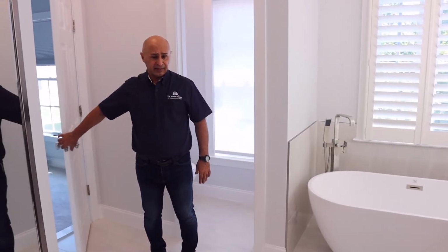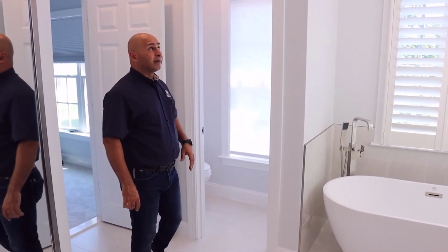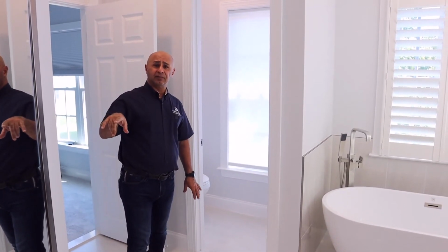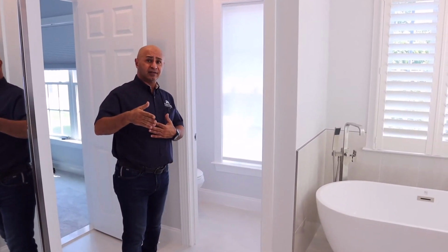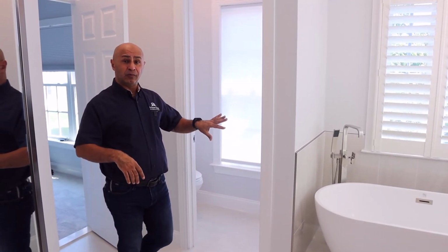And as we can show you here, maybe we can get a shot from the closet later on, but we put a pocket door on the closet so that it won't swing inside the closet or outside the room, so you can keep it open and have easy access into the closet.